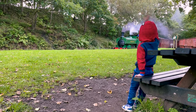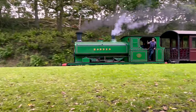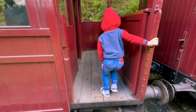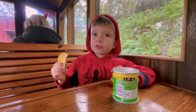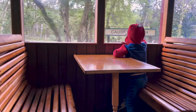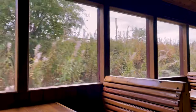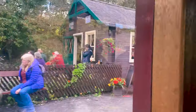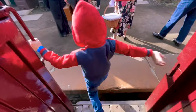Well done. So where are we now? On the train. We're in a different carriage this time though, aren't we? But there's tables in this one, isn't there? Jump over there. Well done.